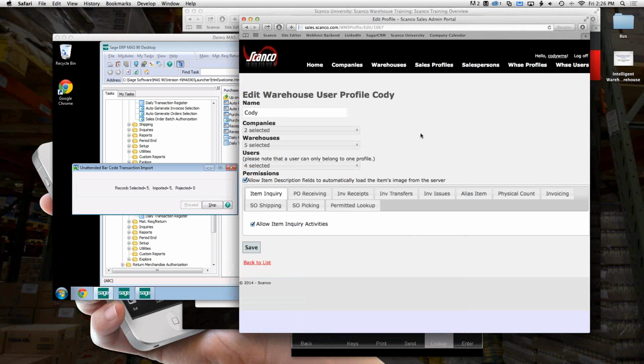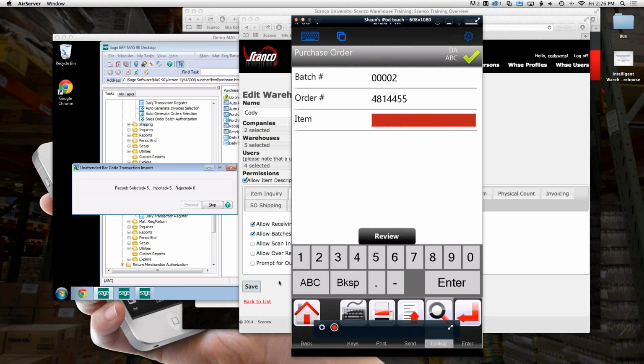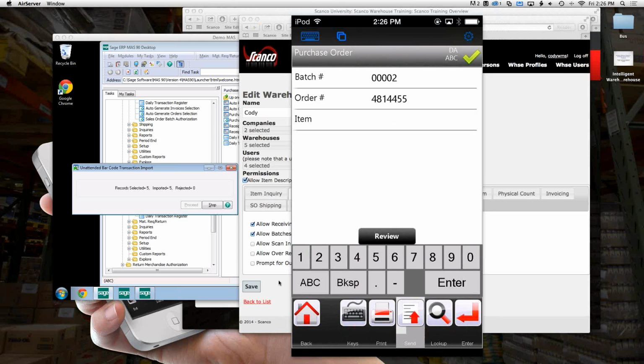We have a profile that we can configure so Scanco Warehouse acts differently in this purchase order receiving. We don't have prompt for outstanding lines or allowing over receipts. So if I try to enter a quantity that's more than what's listed on this purchase order, it is going to give me an error. At this point, when I go and do the lookup feature, it's going to show me that there's nothing left on the screen, so we know that we can send that in to Sage 100.